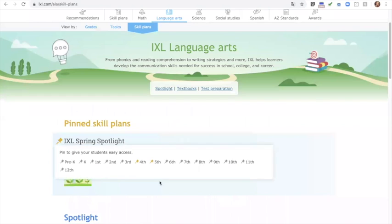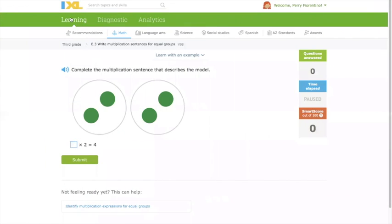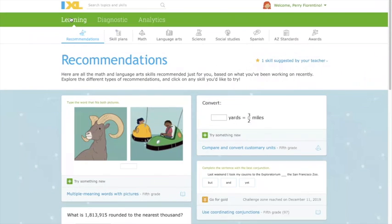Now, I've pinned some great skill plans that I want my students to be able to see. What will this look like for them? If I go over to my student account, I do need to do a little bit of a refresh here. There we go. Now that I've pinned skill plans for my students, my student account sees that I have a skill plans tab, and it even has a big pin icon there. That's showing that I have some pinned skill plans for me.